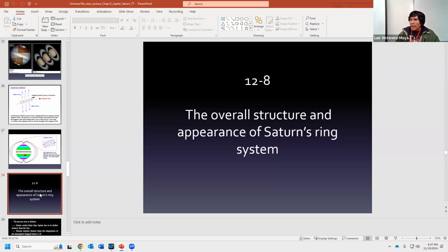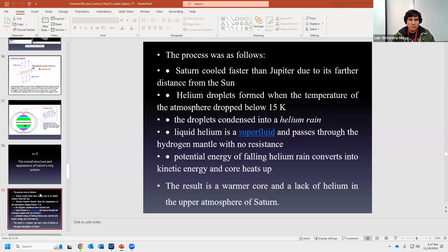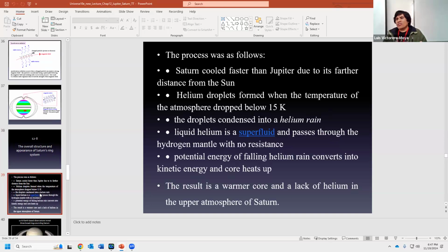So now let's compare and let's talk a little bit about Saturn. So what is the difference between Saturn and Jupiter? We think that Saturn cools faster than Jupiter because it's farther from the sun. So that makes sense. The main difference is that helium is probably raining from the top of Saturn's atmosphere. So these droplets are condensed into helium rain, just like we see here on Earth, the water cycle. This liquid helium, however, is a superfluid. There's almost no drag, no friction, no viscosity, and it can easily go through the hydrogen mantle without any sort of resistance.